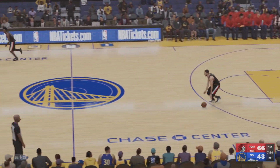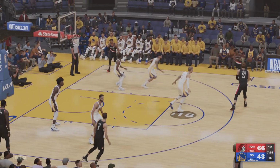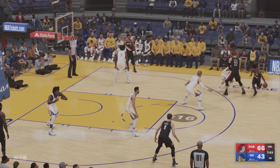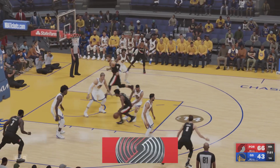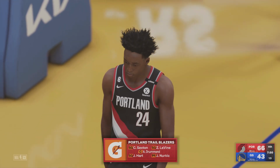And as we head into the fourth, we'll see if there's a comeback in the works or if it's more of the same from the first 3 quarters. On the court for the Trailblazers, they've got Drummond. Nurkic is out there with Josh Hart. Then it's Zach LaVine, and it's Sexton in at the 1.